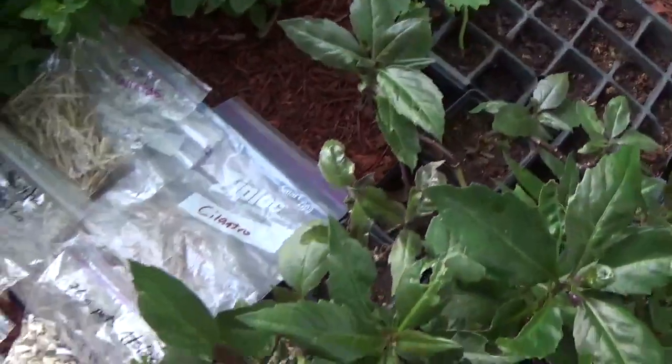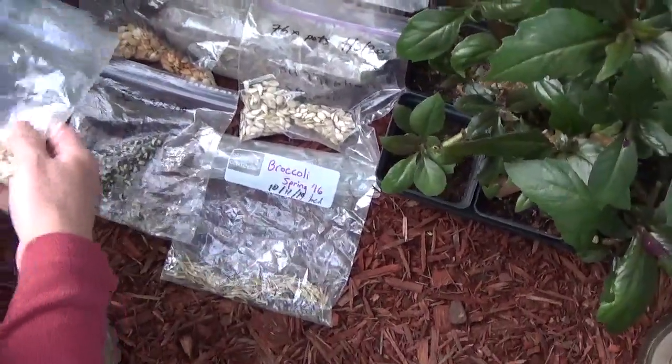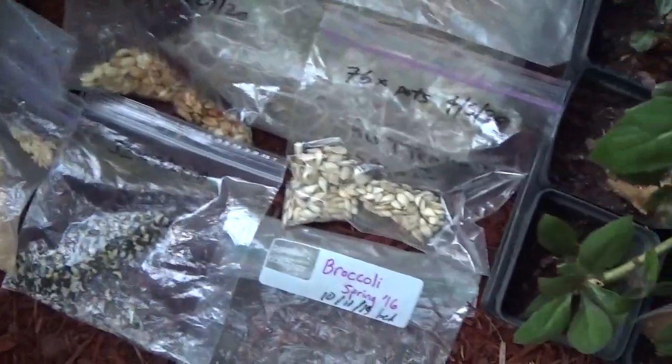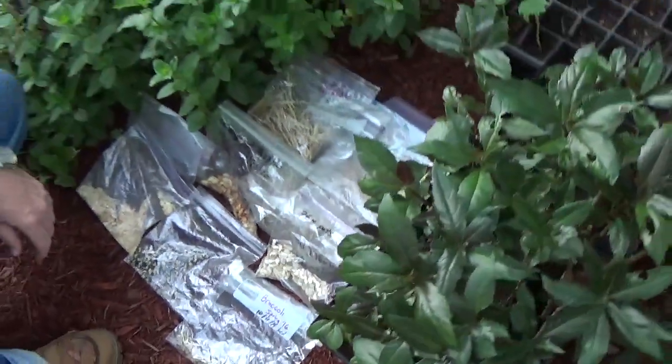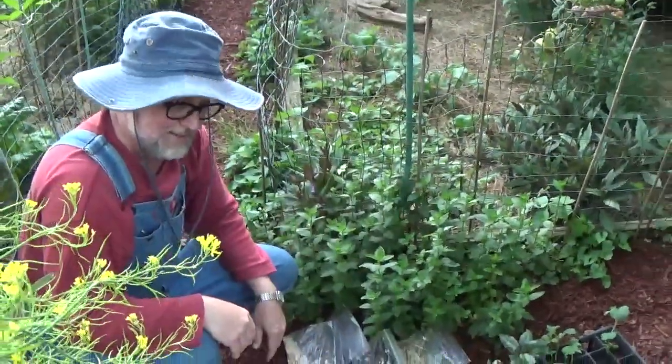And as you see, we also have some Thai long bean, some broccoli. Here's some Hmong cucumber, some other mustard, and so we keep them in these Ziploc bags to keep them dry, and then we also try to keep them in an airtight container.